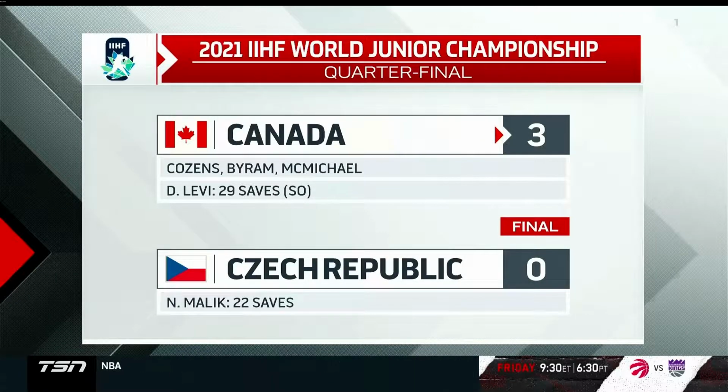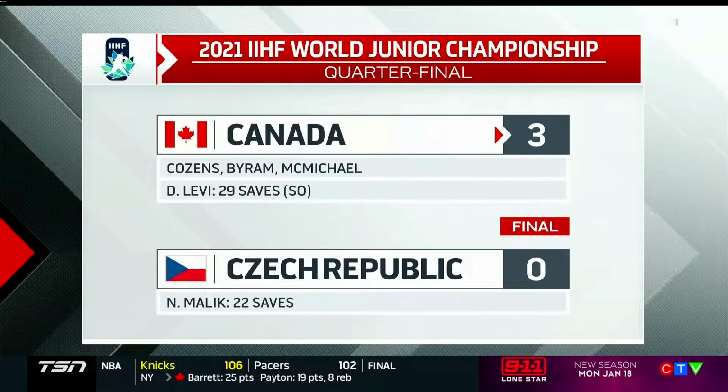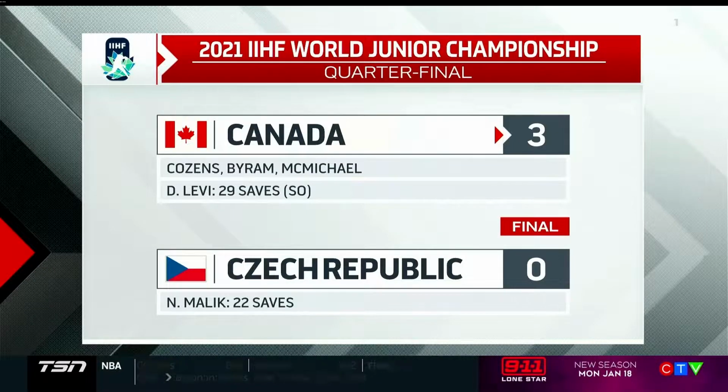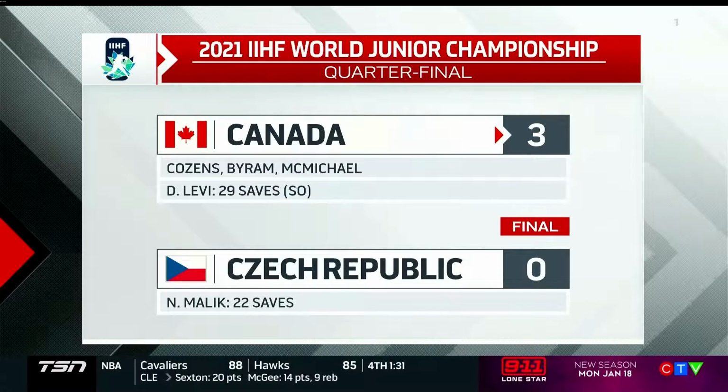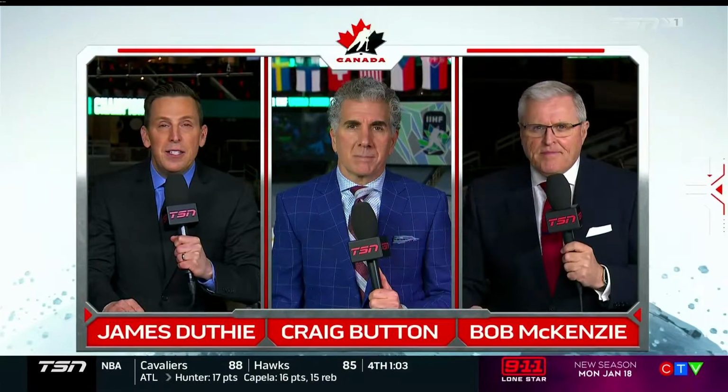In fact, with Dylan Cousins opening the scoring just over 8 minutes in, Canada has been ahead by at least a goal for over 280 of the possible 300 minutes so far at this tournament. With more on their victory as Canada advances to the semifinals, let's go back to Edmonton and join James Duffy. All right, thank you. With Bob McKenzie and Craig Button.